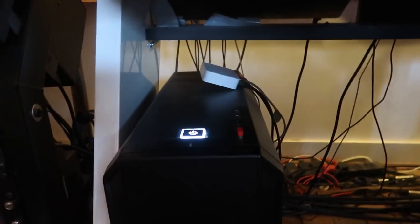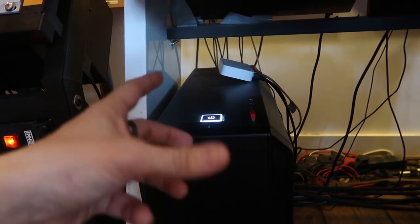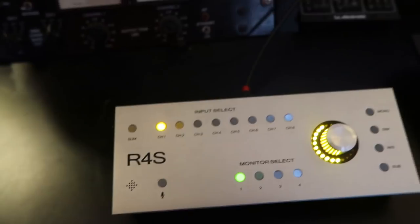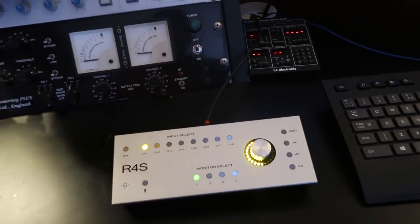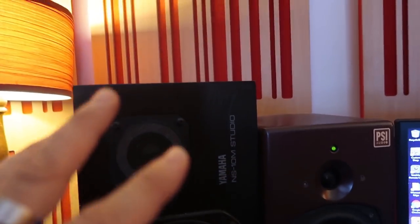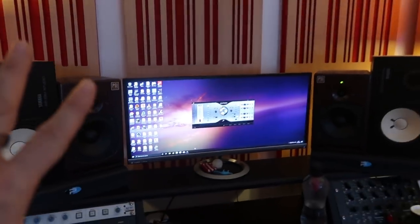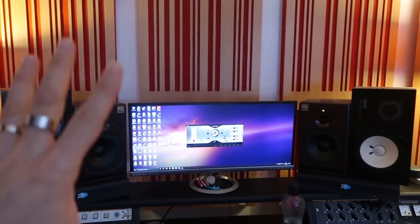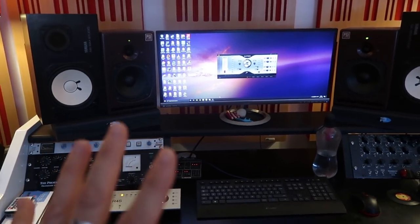Of course, we have a computer. It's another PC. This is the oldest of them all. And we renew it every couple of years. We change the processor, we add RAM. It's been running fantastic for a long time. Right here we have the remote for the Satori, the monitor controller, and of course a choice of Yamaha NS10 and PSI Audio. This setup, the way it is, we have changed so many times. Right now, this is our favorite solution. This is what we think sounds best in this room and for our taste.